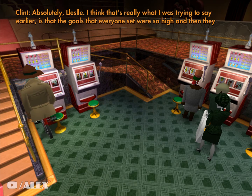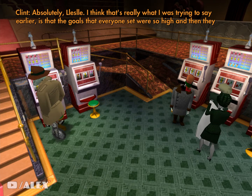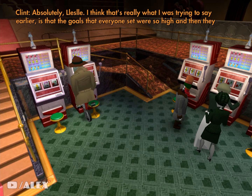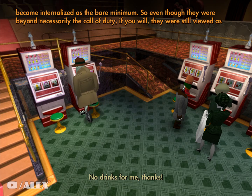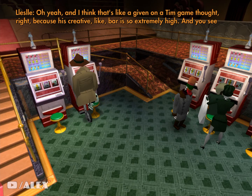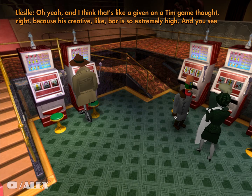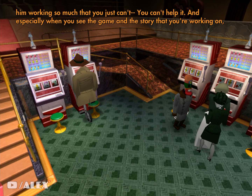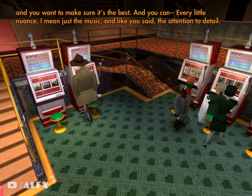Absolutely, Leslie. I think that was really what I was trying to say earlier, is that the goals that everyone set were so high, and then they became internalized as the bare minimum. Even though they were beyond the call of duty, if you will, they were still viewed as must-achieves. Oh, yeah. And I think that's a given on a Tim game, though, right? Yeah. Because his creative bar is so extremely high. And you see him working so much that you can't help it. And especially when you see the game and the story that you're working on, you want to make sure it's the best. That's right.